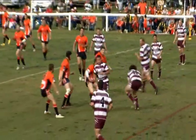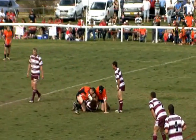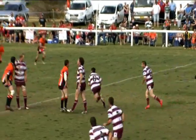Gary McKean with the ball in his hands throws a little under ball to Dane Cronin, but the Tigers were awake to that, and they've been able to shut it down. Still in their own half, but a couple of metres out. Oh, he's slow. Robbie Rampling to get up there.